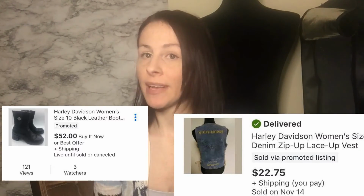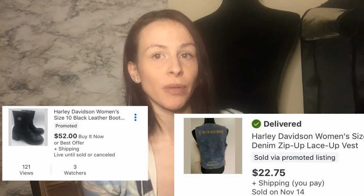Another brand I like to grab is Lululemon. Lululemon is super popular, especially the activewear and dresses. If you ever see this, grab it. It does go for a good amount of money. Harley-Davidson is a great brand to grab. I haven't been able to find any of the men's Harley-Davidson, but the women's I've found a few pieces for, and they too sell for a really good amount of money.